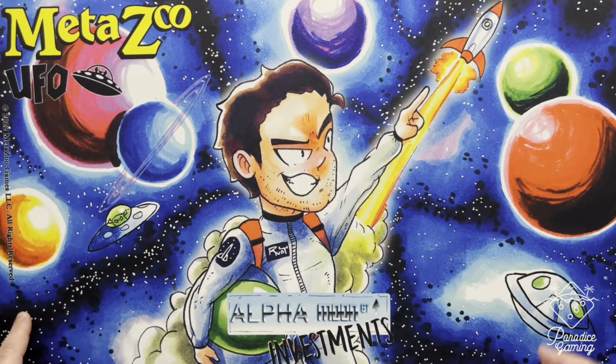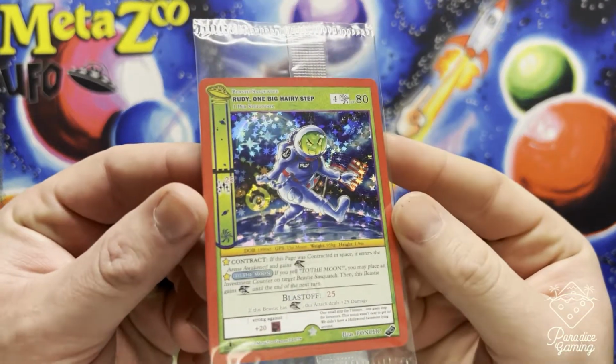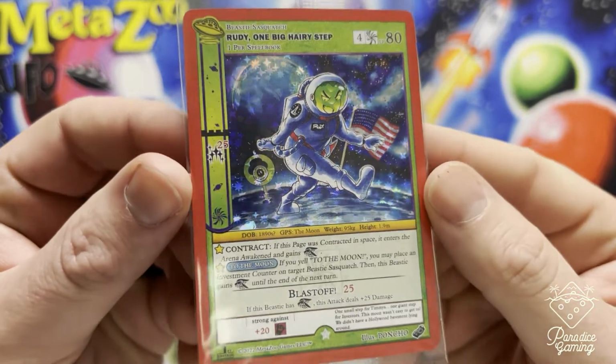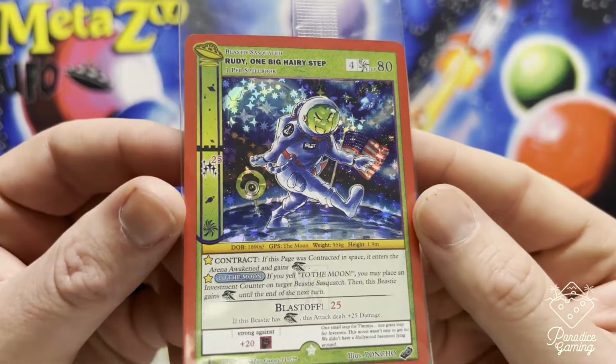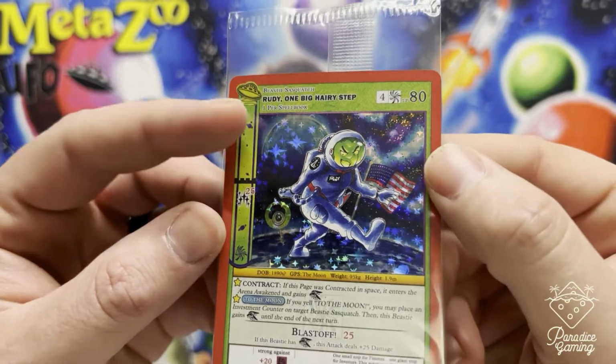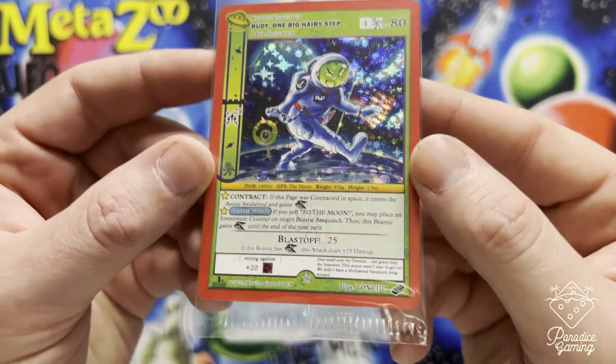So I just got it today in the mail, so I'm gonna unbox everything and let's see what it all comes with UFO. Of course, right out the gates, we're gonna take a look at the Rudy promo card. Rudy, One Big Hairy Step, and I think this is probably the best one yet that Rudy has done. You get so many details in the background, and just an awesome card.